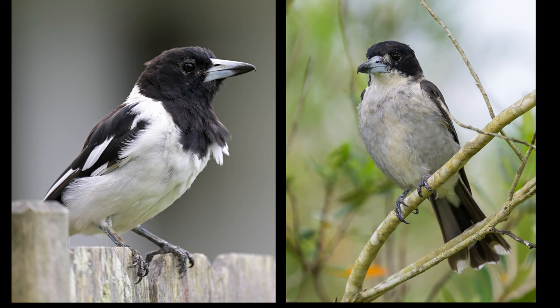Here's both birds side by side, the pied on the left and the grey on the right.